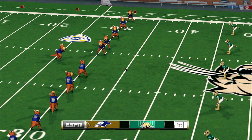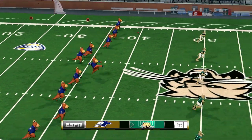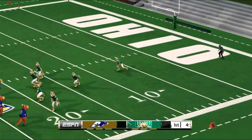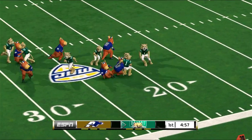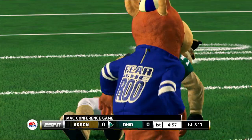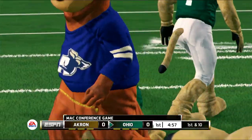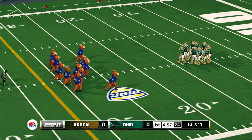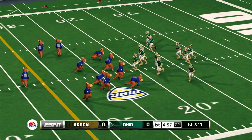Akron has been waiting all week for this one. Get ready, folks. The opening kickoff is finally here. From his own goal line, makes it to the 22-yard line. The quarterback leads the team out on the field for the first drive.